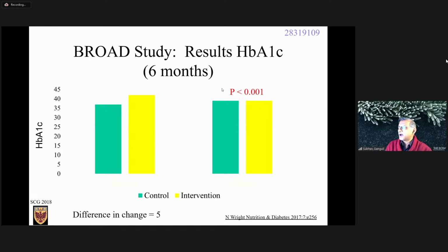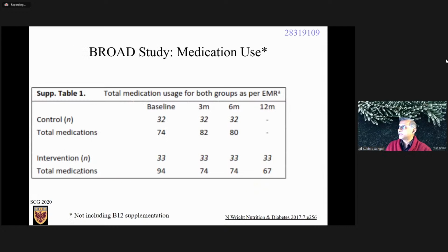And it's probably a little hard for you to see, but the green people, the control group, where it's just do what your doctor tells you, the A1C went up. But in the intervention group, the yellow, the A1C went down. And that difference was significant. So basically, diabetic control also improved with this plant-based diet.